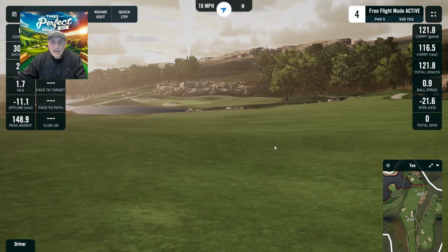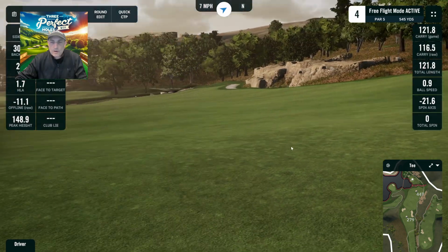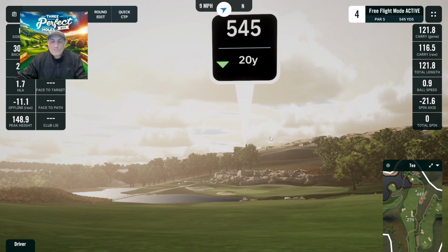Longer hitters are going to get it on this down slope and have a really good chance to get it down to maybe right about here at the 300-yard mark, which is going to leave you a pretty severe downhill shot, as you can see. Two ways to play this, okay? Safe shot, take an iron.